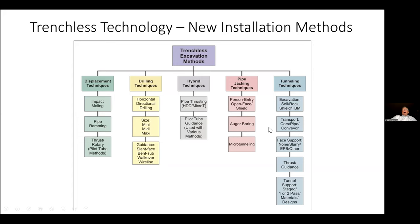On the right-hand side, we have the conventional tunneling techniques. And there's quite a bit of overlap now between, say, pipe jacking and microtunneling and tunneling techniques in those small to mid diameters. But the tunneling techniques are typically used for major infrastructure projects such as roads and metros and rail projects. And the trenchless methods are more aimed at the utility scale, but there is some overlap.